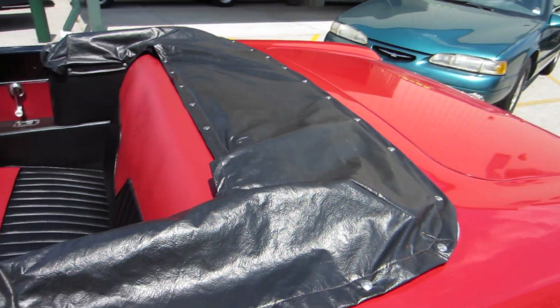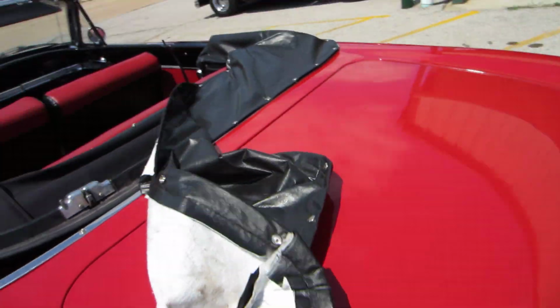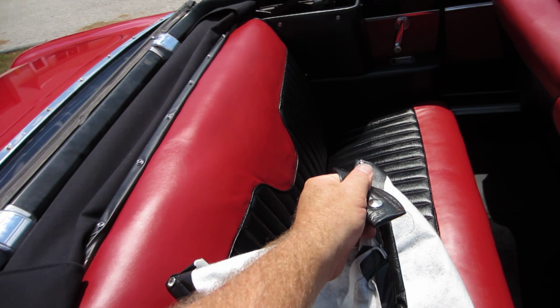I'd like to show you the top today. Take this top off. It does have a power top. And the top is all brand new.